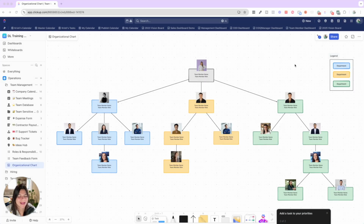Before we jump right into the ClickUp walkthrough, I want to clear something up. If your projects are stalling, it's probably not because your team suddenly forgot how to do their job. More often, it's the system that's breaking, not the people. They're stuck waiting for approvals, playing Where's Waldo with important information, or guessing what the next step even is.